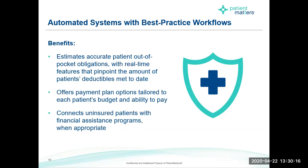And then finally, you want to be able to connect those uninsured patients to any type of programs that are out on the market, whether it's ACA, health exchanges, or Medicaid programs. And then if charity is an option, you obviously want to be able to pursue that as well.